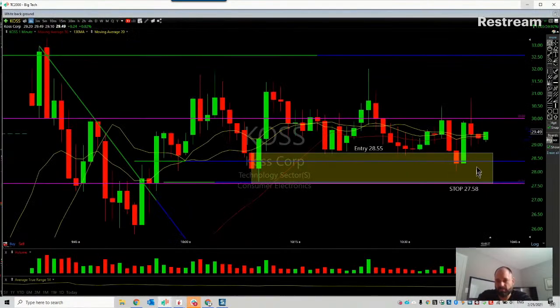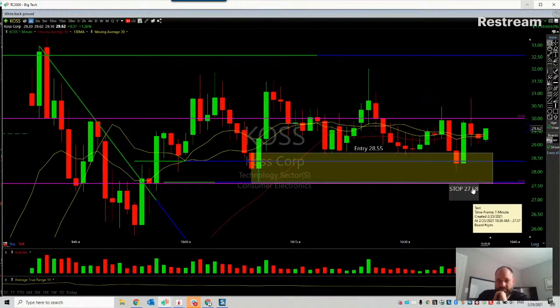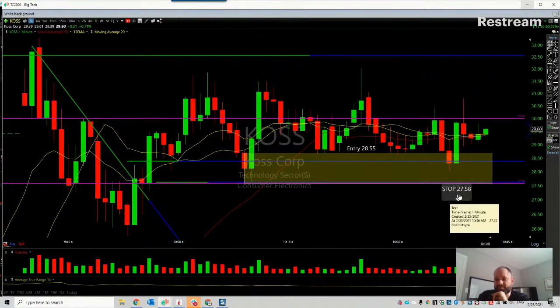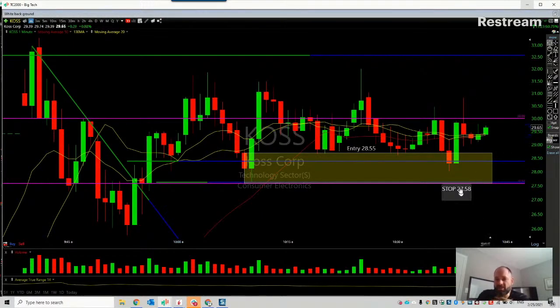Koss. Nice move up in Koss, developing the base near the high. This $30 price point right here is giving us a hard time. We're still above our stop loss. If we can get a nice big solid push above this candle's high, the stop loss is coming up. I'm going to put that stop loss at the entry point. We've got to break above this candle's high and close above it. Then the stop loss can go to entry, and you're in a risk-free trade. Not looking promising there yet.